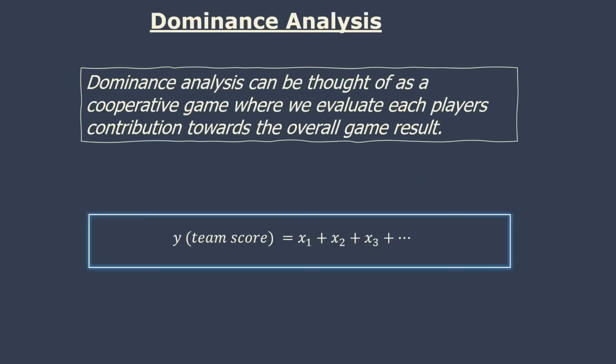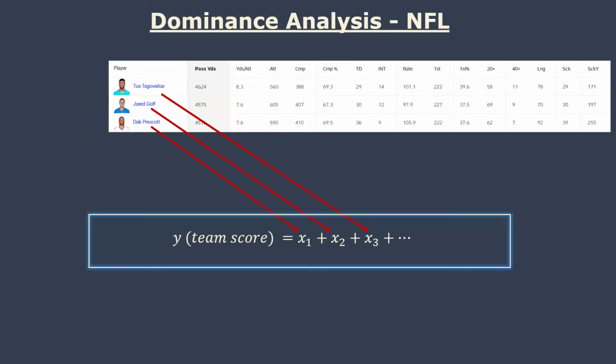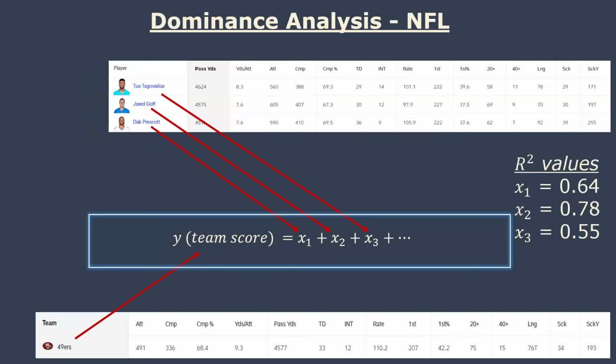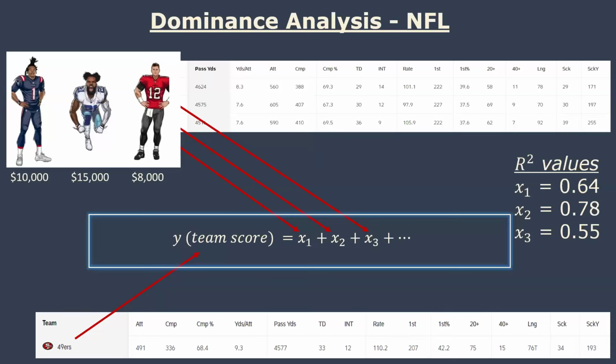Dominance analysis has been used in a lot of different areas, but as far as I can tell, not much in the medical field. It is used a lot in the NFL, and I think it actually started there. It can be thought of as a cooperative game where you evaluate each player's contribution towards the overall game result. Imagine an equation where the y-axis is your team score, your ultimate metric, almost a surrogate for disease severity, and the x-axis holds all your measures, which in the NFL are the players. The goal is to show each player's contribution to the overall team score. I don't know if they still do this, but they used to pay NFL players according to their contribution to the overall team score.